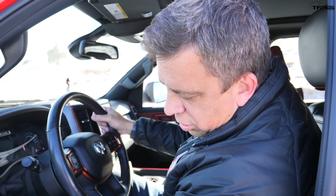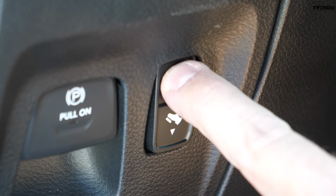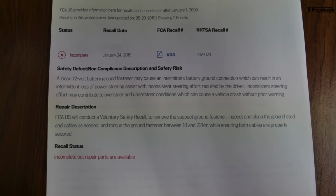Now for the broken parts. We had a couple of different recalls done on the truck. One of them had to do with the adjustable pedal system, where the brake and gas pedals are actually height adjustable. That was a very simple fix done at the dealership at no cost. And today we did two other recalls.